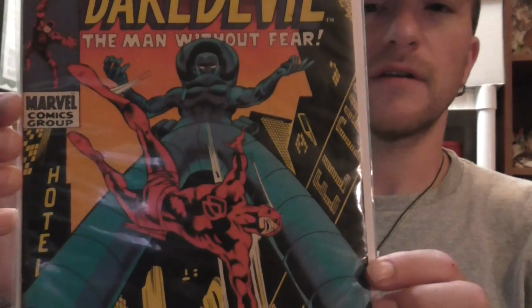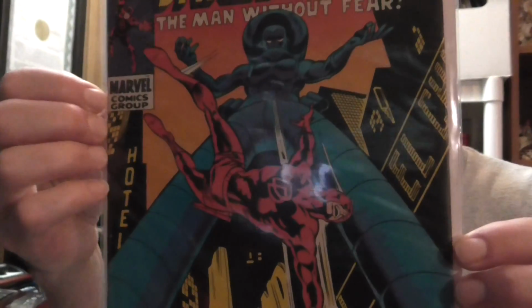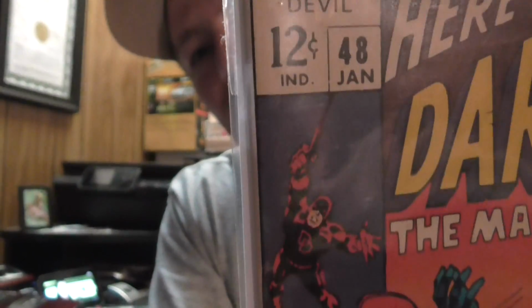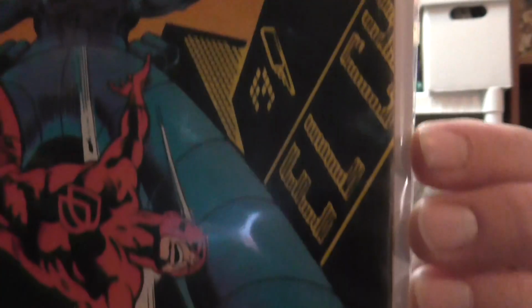Found this one here also, early Daredevil, number 48. That's the cover there with Stiltman. I think that's probably one of the lamest names for a villain ever, but still, it's a great looking cover. And again, it's not in the best condition, but I find these late 60s, even early 70s books, if they're in any decent condition and still readable, I try to pick them up if they're cheap enough. You just don't find them all the time in any condition.